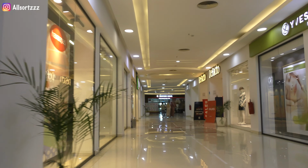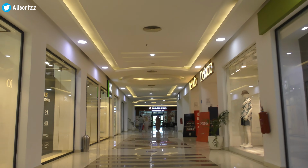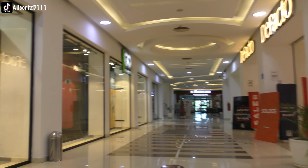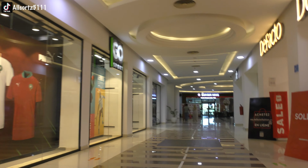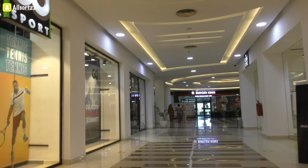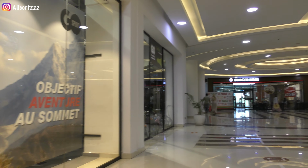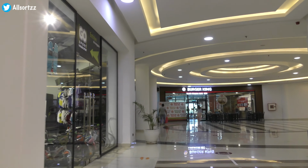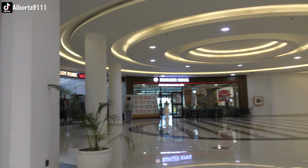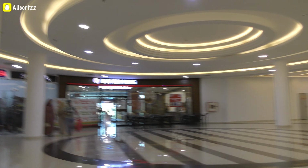Coming down here, there's a few shops empty, but this is where Burger King is. I'm pretty sure there was a Burger King here before, not 100%, but I'm going to have to go back to my other video. But there's a few vacant shops around here. There's only Burger King around here and a couple of other shops.